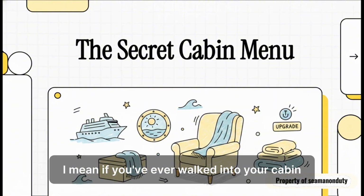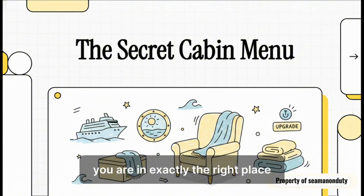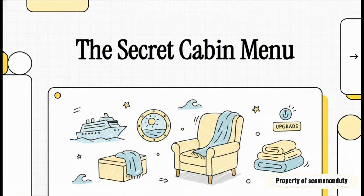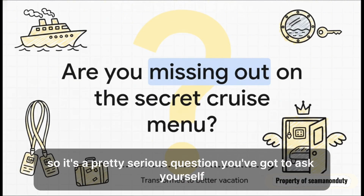I mean, if you've ever walked into your cabin, dropped your bags, and thought, well, this is great, but could it be tailored just a little bit more to me? You are in exactly the right place. Knowing these hidden upgrades can completely transform your vacation. And the best part? It doesn't cost you an extra dime. Let's dive right in.